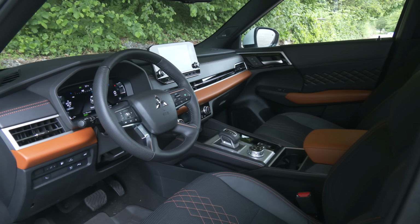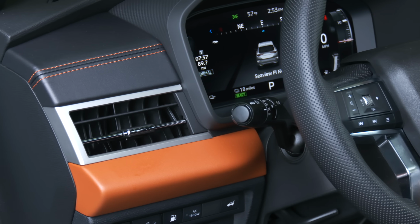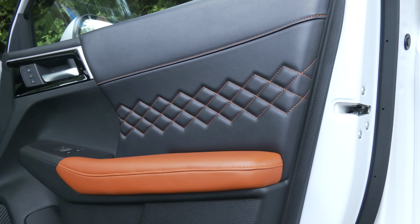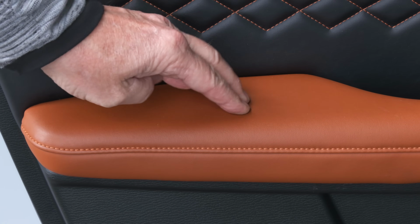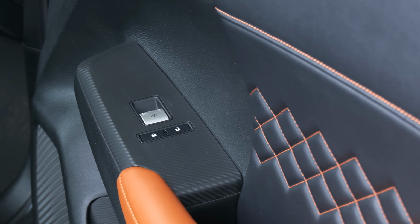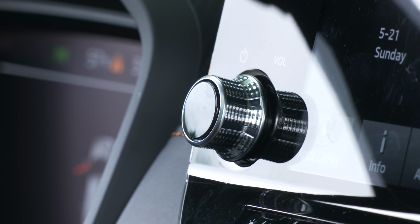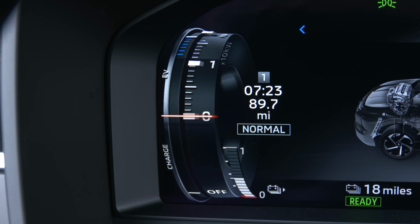There's a lot of Rogue in the Outlander's cabin. That's not a bad thing, especially in the top SEL Touring model. Stitching gives it a richer look. These feel like they're filled with memory foam. Not all materials are premium. No one will confuse this with real carbon fiber. The knurling is a bit baroque, and some of the graphics are kind of gimmicky.